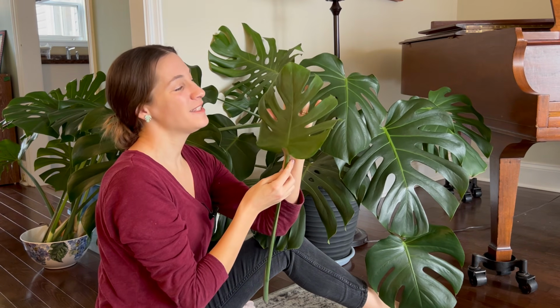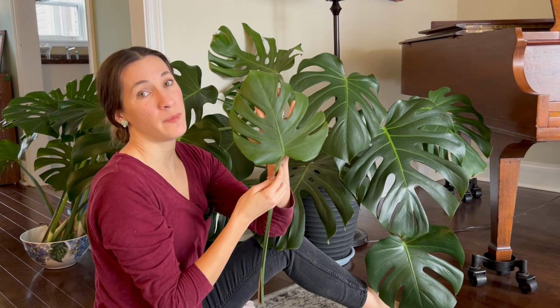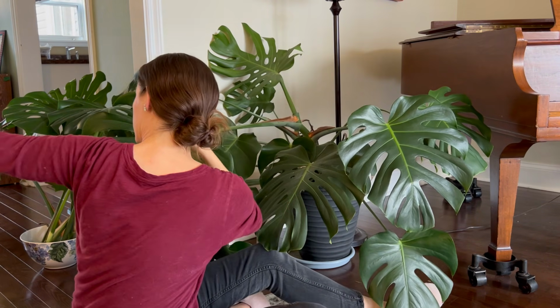There we go. This is the smallest leaf on the plant. It's probably one that came out right after I repotted it the last time. And it's normal if your leaves get a little smaller after repotting. It's a little bit painful to do this, but it's worth it.